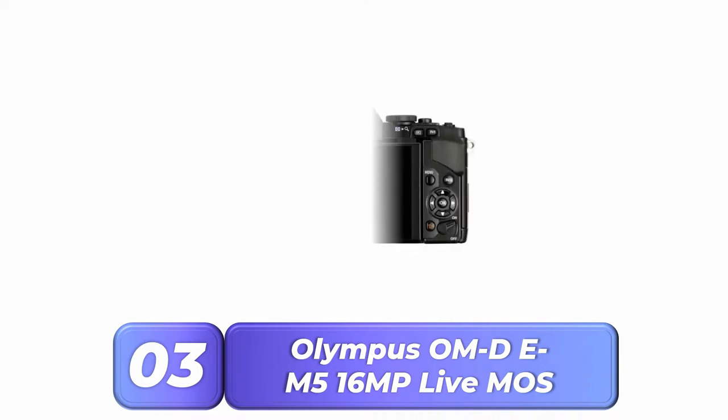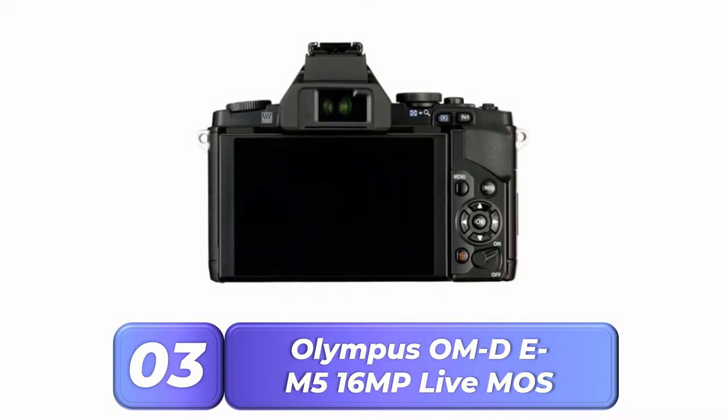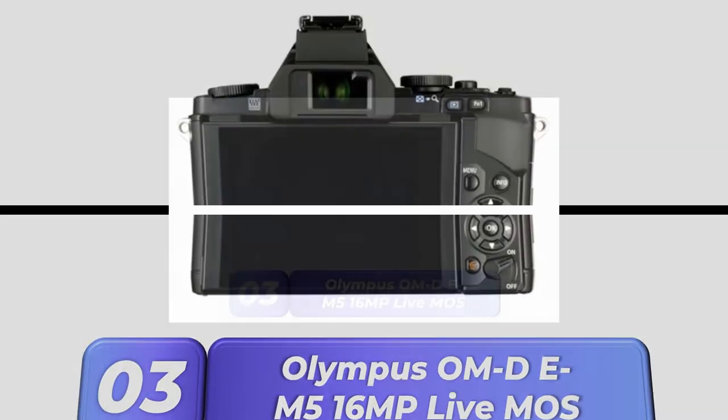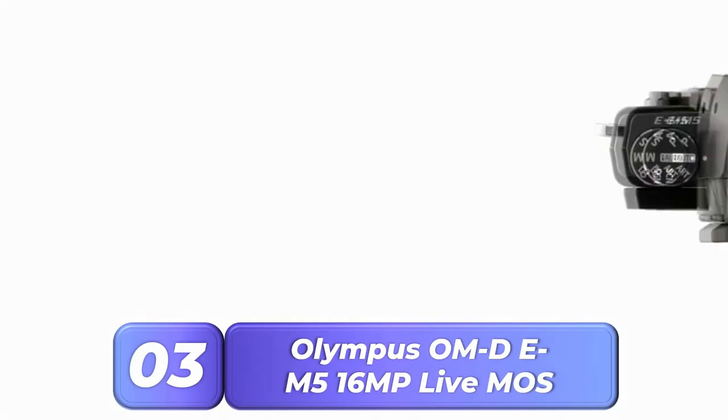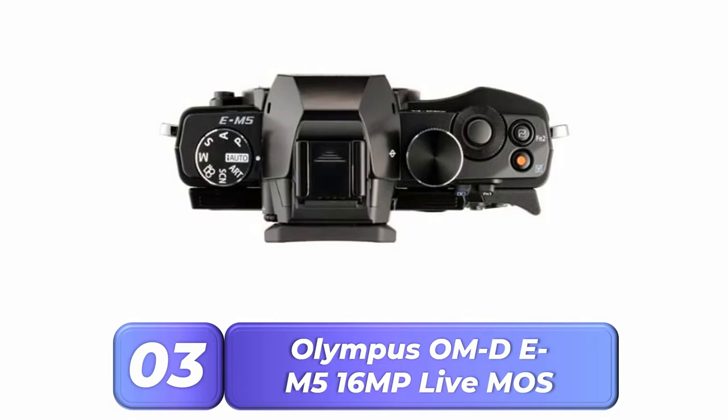It features a 5-axis image stabilization technology that enhances the performance by compensating for camera shake in the vertical, horizontal, or rotational directions. The 9 frames per second high-speed shooting feature of the camera makes it easy to capture moving objects. The 3.0-inch tilt OLED touchscreen of the camera gives high-quality image output while offering functions like focus, settings adjustment, and image playback.